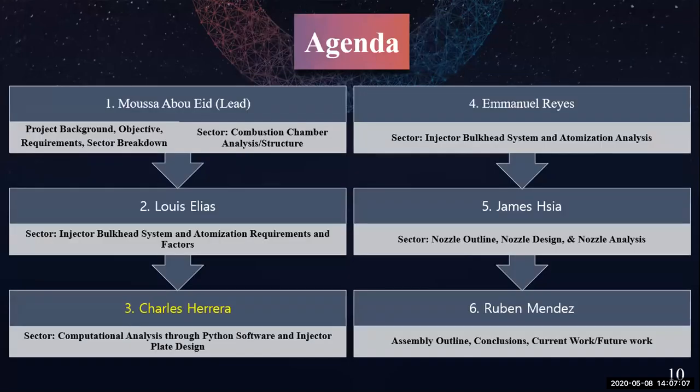Next slide. Now I'm going to pass it on to Charles, where he's going to talk about the computational analysis of the injector plate.